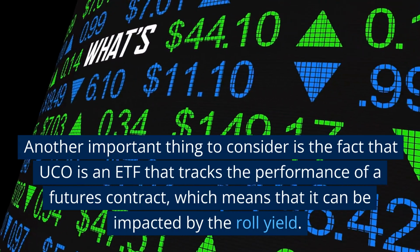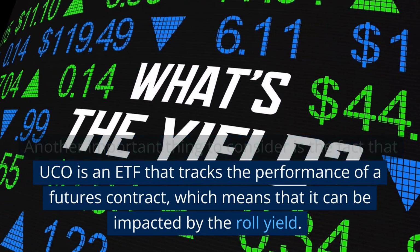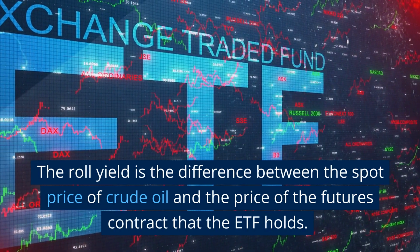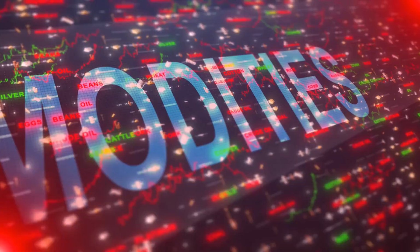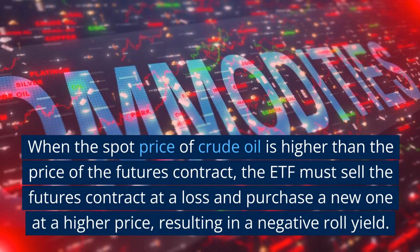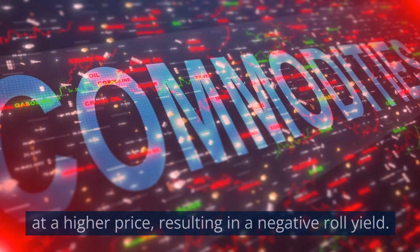Another important thing to consider is the fact that UCO is an ETF that tracks the performance of a futures contract, which means that it can be impacted by the roll yield. The roll yield is the difference between the spot price of crude oil and the price of the futures contract that the ETF holds. When the spot price of crude oil is higher than the price of the futures contract, the ETF must sell the futures contract at a loss and purchase a new one at a higher price, resulting in a negative roll yield.